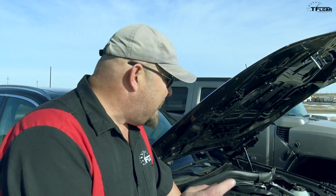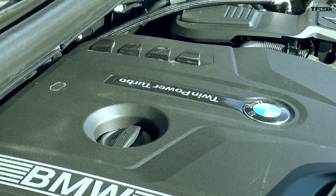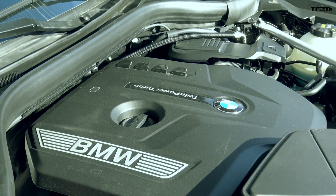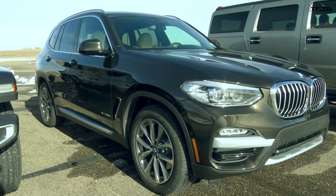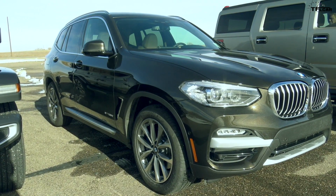So while the old man's still working, I'll tell you about the BMW, which has a 248 horsepower, 4-cylinder turbocharged engine that puts out 258 pound-feet of torque. That's pretty good. It also has an 8-speed automatic transmission. Not bad. And obviously an all-wheel drive system. There is a larger 6-cylinder that is much more powerful available, but I think for today, this will dominate even with the 4-cylinder.